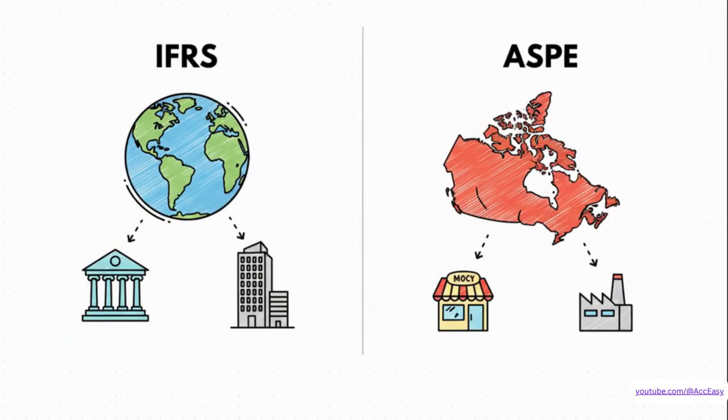So who uses which rulebook? Well, IFRS, that stands for International Financial Reporting Standards, is the big one. It's used by public companies, the ones traded on stock exchanges around the world. Then you've got ASPE, or Accounting Standards for Private Enterprises. This is a simpler, more streamlined setup used by private companies, specifically here in Canada. And this split, public versus private, is the key to understanding everything else we're about to cover.